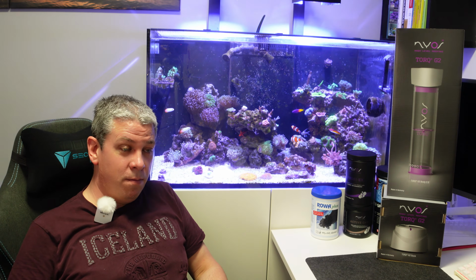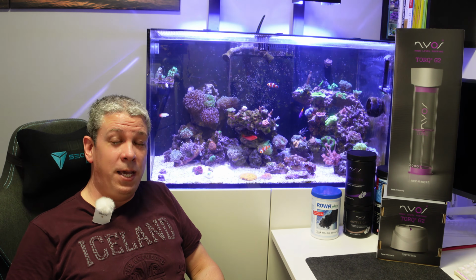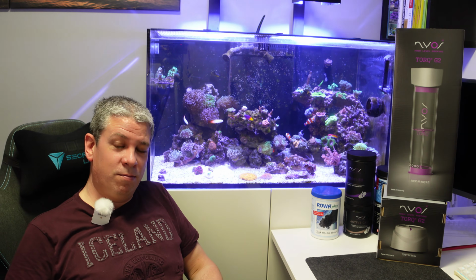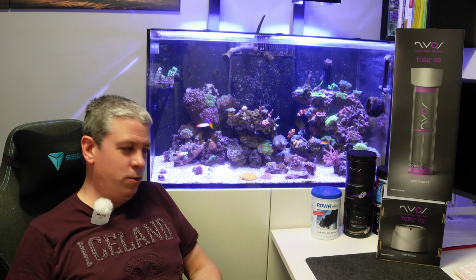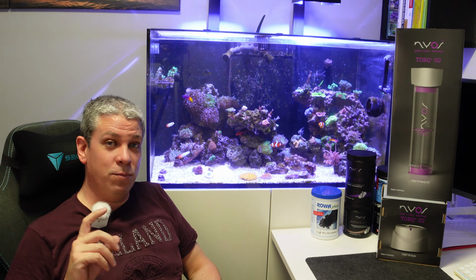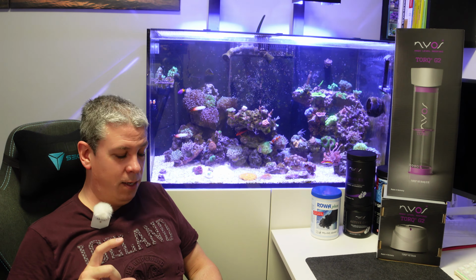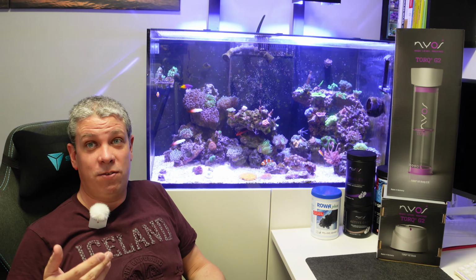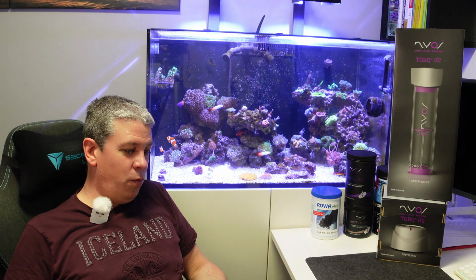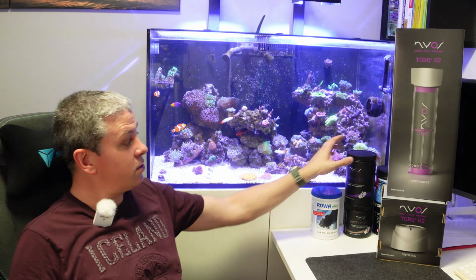I added some, I think it's called Blue Shark Colony now. What used to be ATM before they all got divorced and closed the company. I'm pretty sure it's called Blue Shark now. Looks exactly the same. It doesn't come in a bottle though. It comes in like a fruit shoot type bag. It took me ages to find it, and it was right in front of me because I was expecting a bottle.